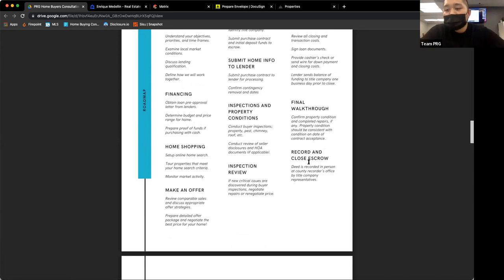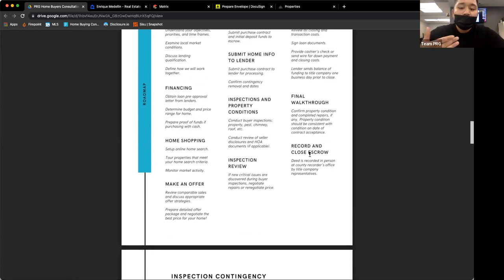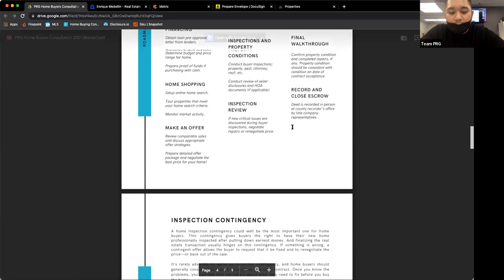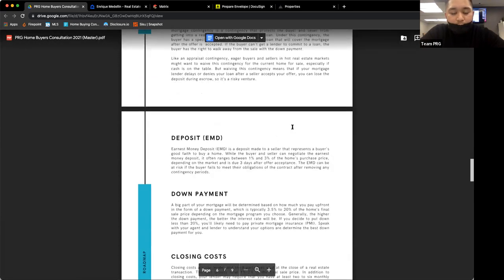And then once everything is in good condition and the property is in the same condition from when we offered on the property, we'll move forward and record the home as your own. You will get the title and deed for the home, and you are now a homeowner. Congratulations. And then I'll usually say, if you guys drink, we'll pop some bottles, et cetera. All right. Cool. Any questions? No. Now move forward.